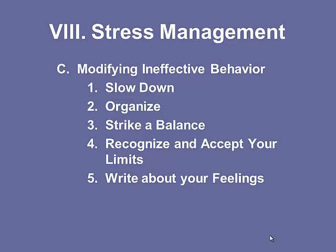If you want to modify ineffective behavior, for some of you, what you need to do is just flat out organize yourself. You're so disorganized that you're always running behind all the time. I can't find this. I can't find that. What's going on? Where's this? Where's that? And you put too much pressure on yourself. What these are called is learning life management skills: time management, stress management, good decision making, conflict resolution, effective communication, to reduce stress in your life.